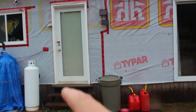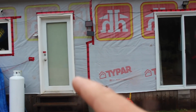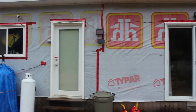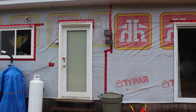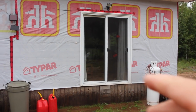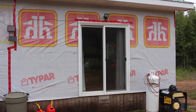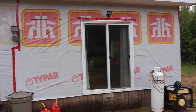This is a door. We got that for really cheap. It's a very expensive door, but a lot of camps flooded in the area last year, so we got some deals on some stuff. That's an extra propane tank. So we're in the middle of building, so this is like a progress shot. So that's why not everything's done.